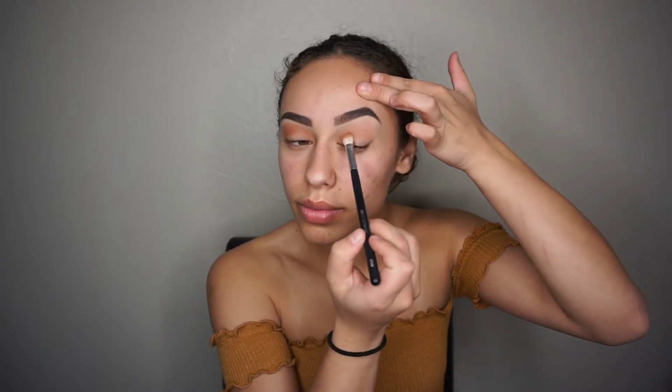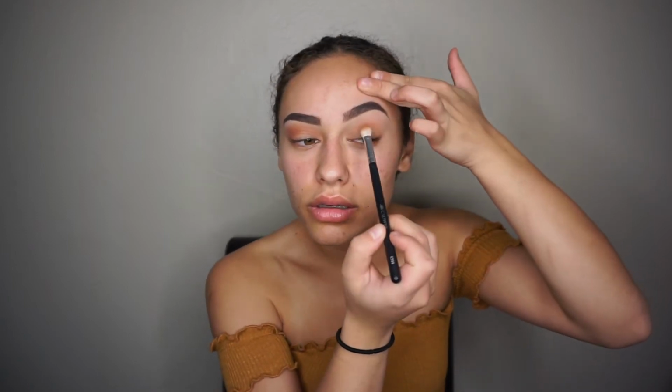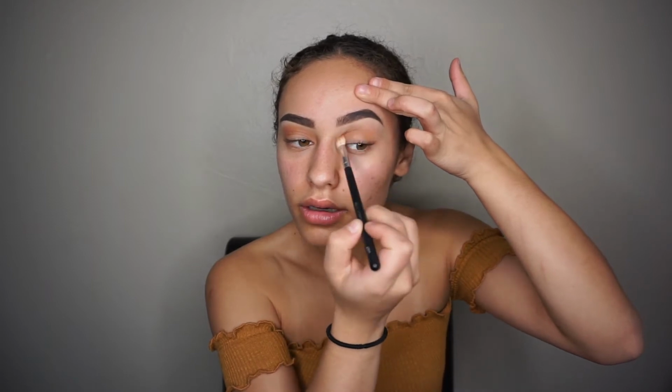And sometimes it can be hard to find exactly where your crease is, so if you're having trouble, you can always lift your eyebrow up and then find your crease. So mine is right there.